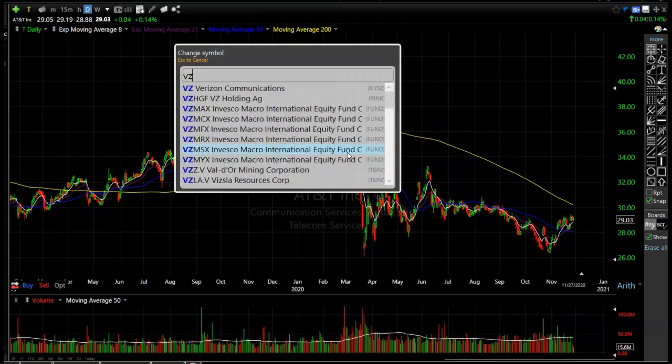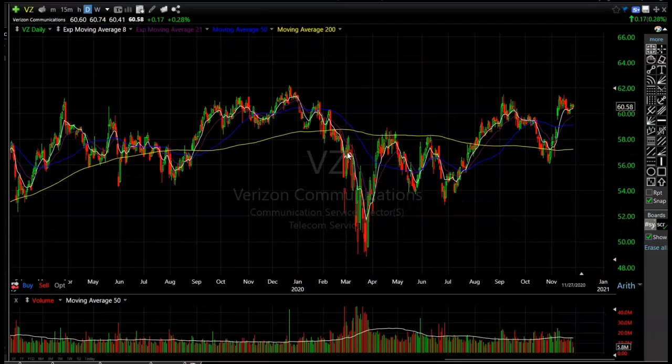The other one in that space that I have in my M1 Finance account is Verizon. Verizon is performing much better than AT&T, and Verizon pays a little over a 4% dividend at the moment.